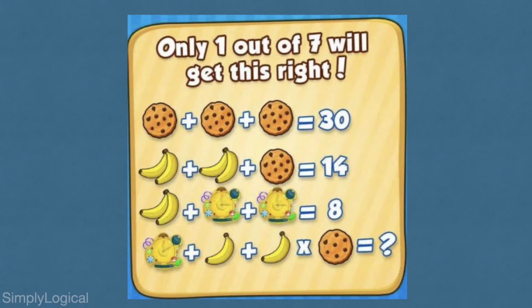Then it shows 3 cookies added together to 30, 2 bananas and a cookie added together to equal 14, and a banana and 2 fancy clocks added together to equal 8. Then it asks what is the sum of a clock, 2 bananas and a cookie. Are you ready to learn the answer? Feel free to pause the video and give a try before checking the solution. Once done, continue watching the video for the right answer.